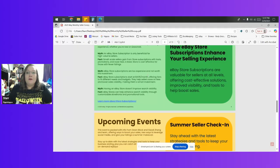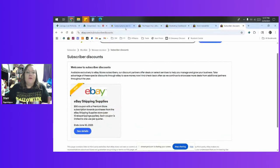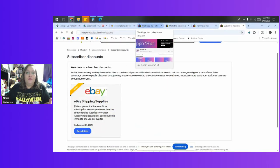I'm a firm believer in all the things. So if there's 10 things that you can do to boost your visibility, I'm going to do all 10. I want as many things in my favor as possible. I want them all to be cohesively working together to give me the biggest advantage that I can get. So having a store is the first thing. Once you have the store, then you have all of these tools available to you.